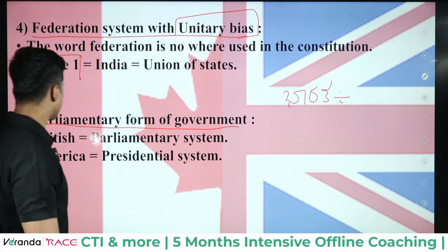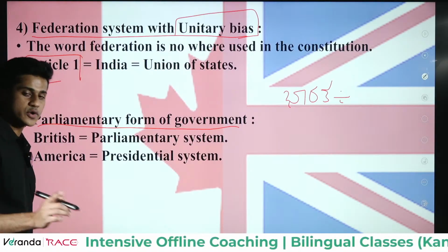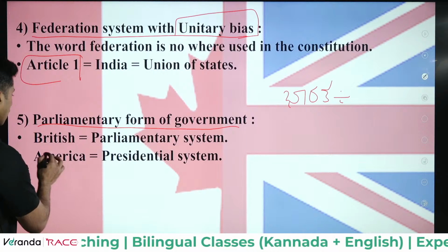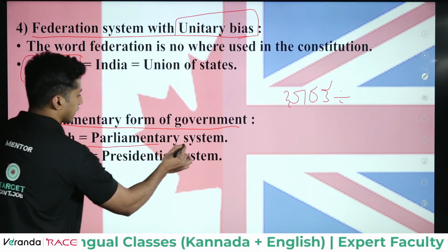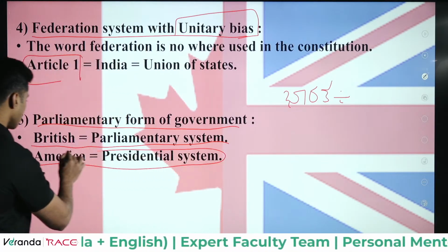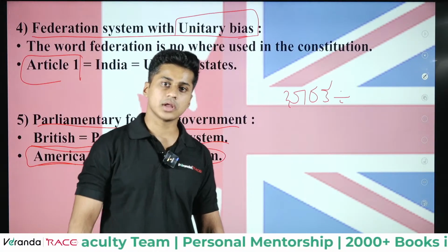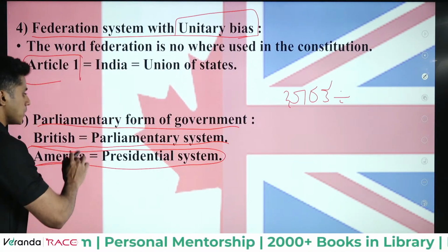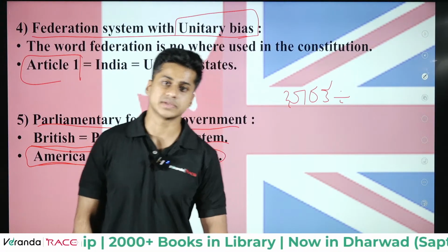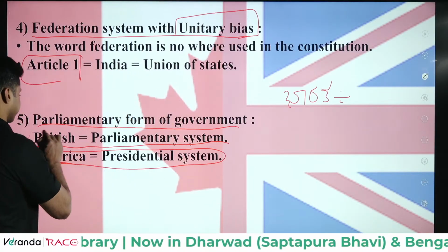Now, parliamentary form of government. I told you it is borrowed from the British, and I also told you India has an indirect parliamentary form of government, not a presidential form of government. That was in America. The President is the ultimate head, the ultimate authority of the government. When it comes to India, it is a parliamentary system, meaning the majority party, the prime minister, the leader of the majority party, has more power.